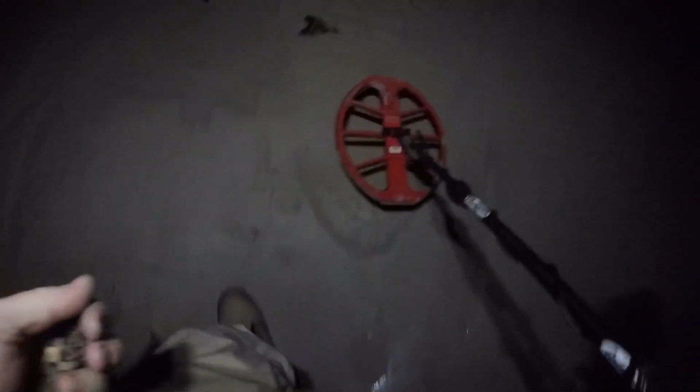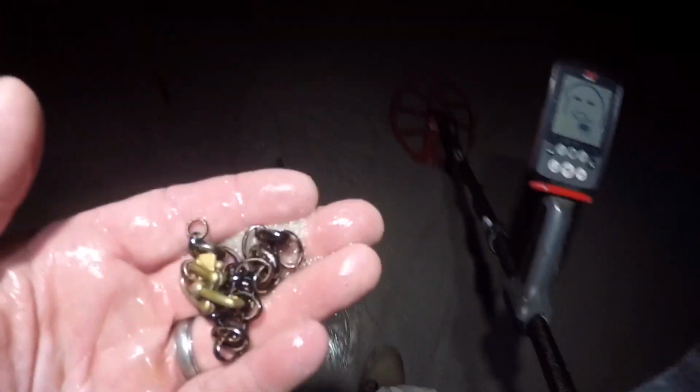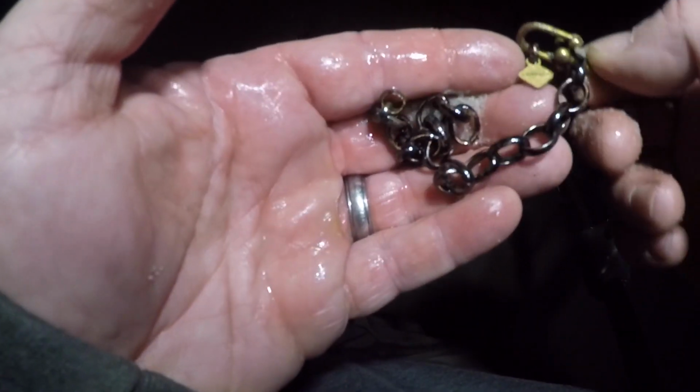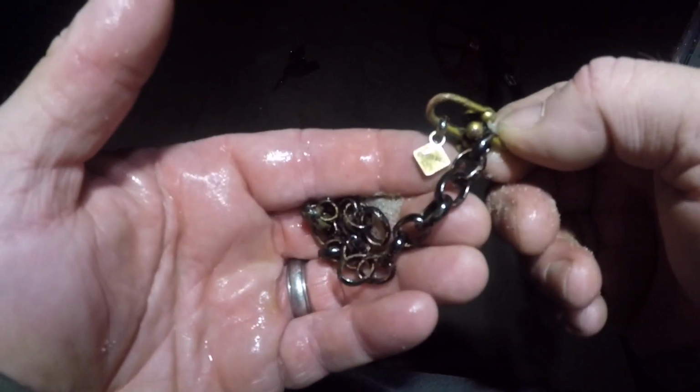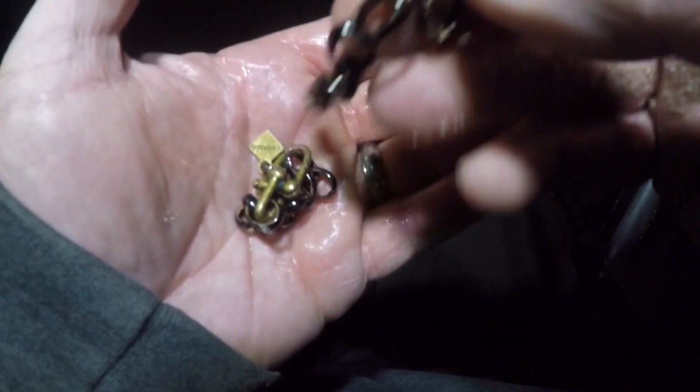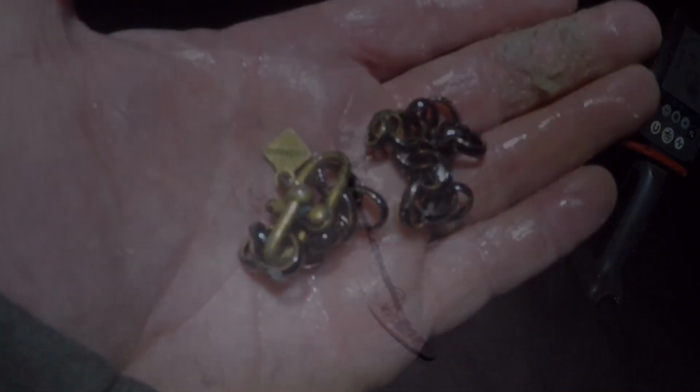Do a quick rinse off. One second. It's quite a clasp on that thing. Didn't work very well. I can't read what any of that says. All right, let's keep going.